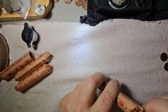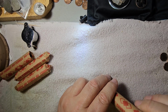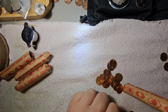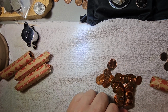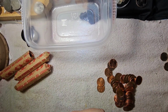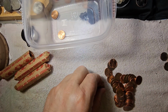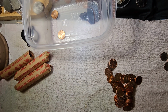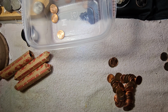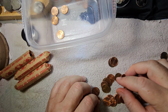Looking for the 2009s, wheat cents, possible Indian head pennies, the 2009, 2017. So what we're gonna do is go through real fast. And what I don't see, I'll throw in the container. 14, and 1982 pennies. We'll separate those and then we'll weigh them out, see if there's any that might be.